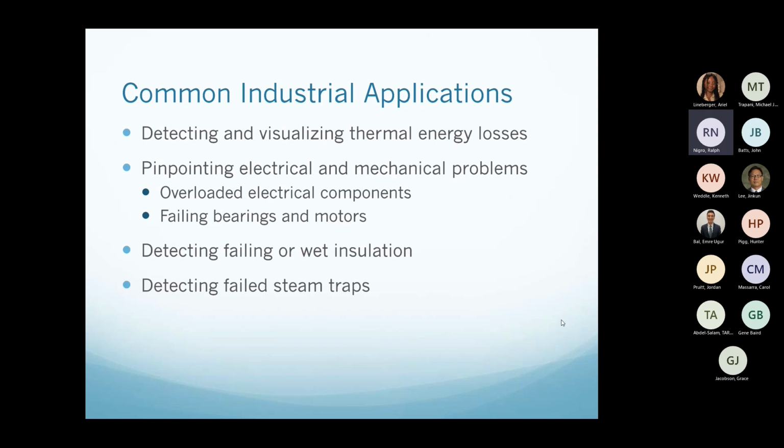Next, okay. So most common applications are visualizing thermal energy losses through insulation, piping, and so on, and pinpointing electrical and mechanical problems. Thermal imagers are used a lot to look at things like electrical switchgear and connections to see where there may be loose connections. They'll typically have a higher resistance, which means more heat, and you can visually see where electrical components may be overloading.